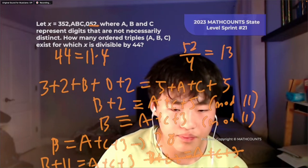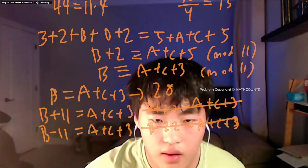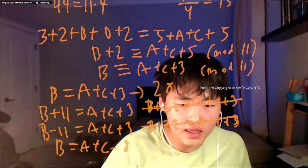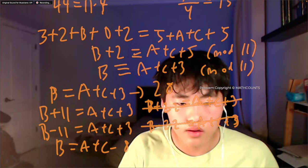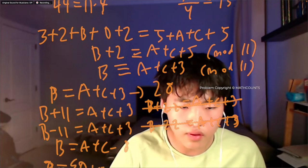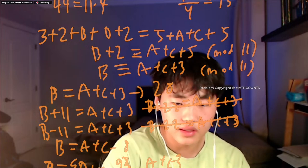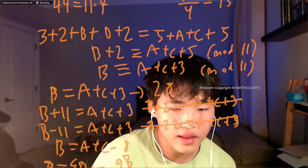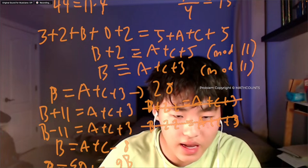That means that, well, I can scroll down more. This means that B equals A plus C minus 8. And so B can be 0 through 9. Then A plus C, when B equals 0, wait, it can't be 0, no, actually, it can. When B equals 0, A plus C is 8, and that means that it has 9 options.